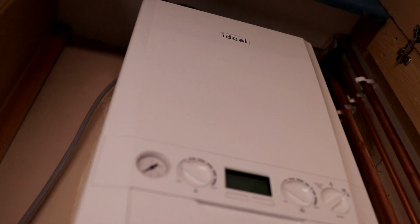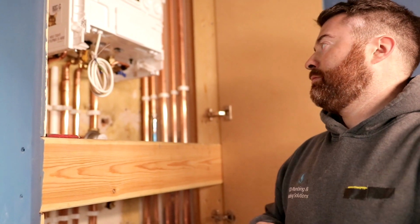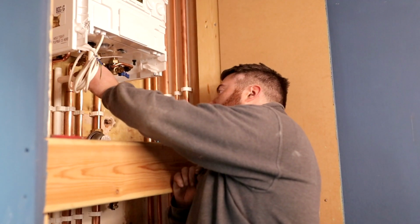You did a great install there. It was a pity I couldn't see it working, but as us plumbers always know, we're always waiting for the plasterer and the decorator before we can hang our radiators on the wall.